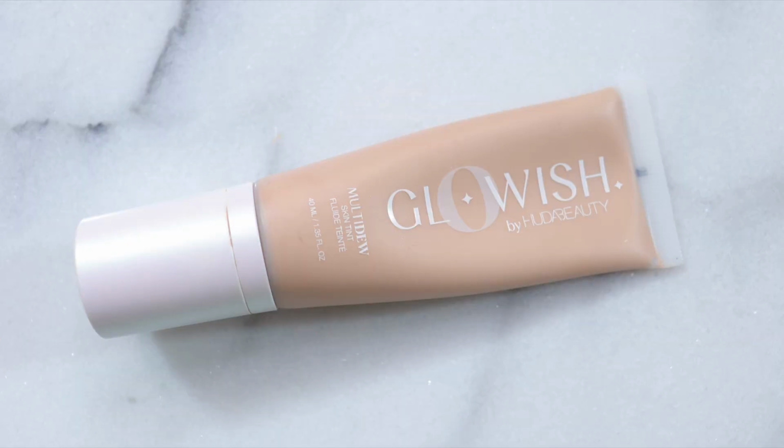And for foundation, I chose the Huda Beauty Glowish Foundation. You either love this product or you hate it. If you do have oily skin, then most likely this is not going to be your best friend because it's a beautiful glowish foundation, and for oily skin it's probably super glowy, so you might love it, but for my skin type, which is normal to dry, I'm actually loving it. So I'm gonna show you.